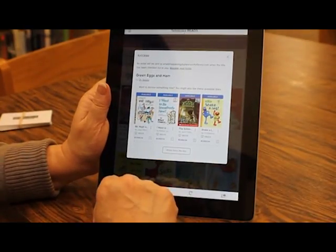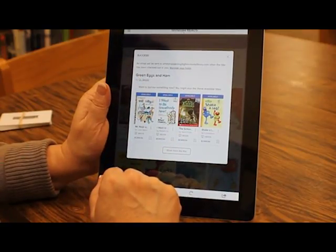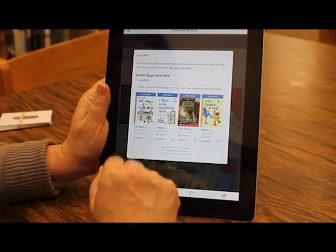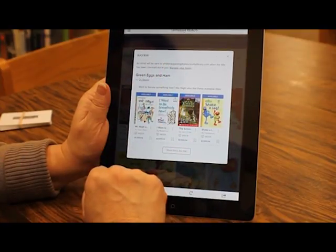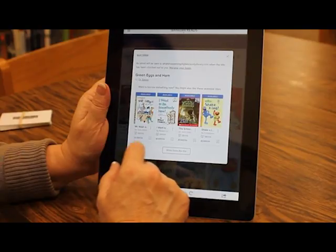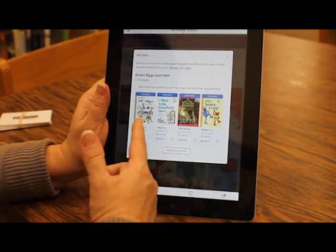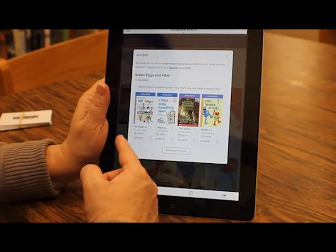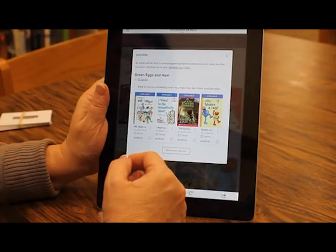Now that we have entered our email address on the laptop, it's going to remember that and put it in our holds library. Also, if you're not able to access the title you want to read, the library will recommend similar titles that you might be interested in checking out.